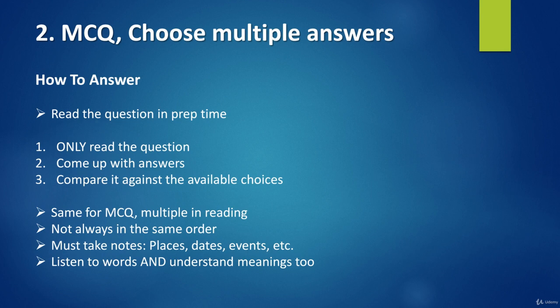I must mention that it's not that easy always. So for a question like that, the lecturer might start counting less important and more dangerous side effects in a mix of complicated sentences, and you should be able to differentiate and identify those that you're after. I say it here again, for multiple choice, multiple answer questions, only read the question. Come up with the answer yourself and then compare it against the available choices. It's the same for this one and the one you get in reading module, the multiple choice question, multiple answers in reading.